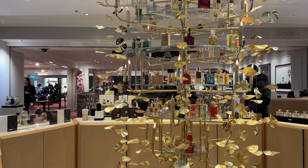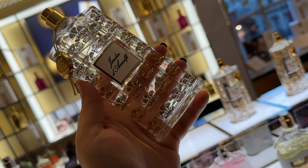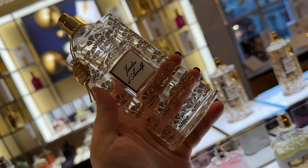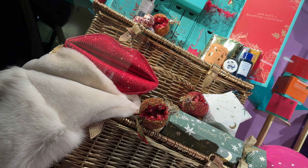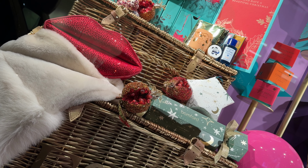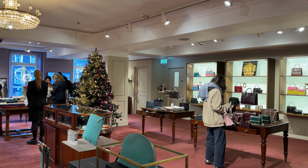With no surprise, you can shop perfumes here, which are priced above £500. As a perfume collector myself, I definitely advise that you explore during your visit. The window displays are also amazing and give you an insight as to what to expect inside.